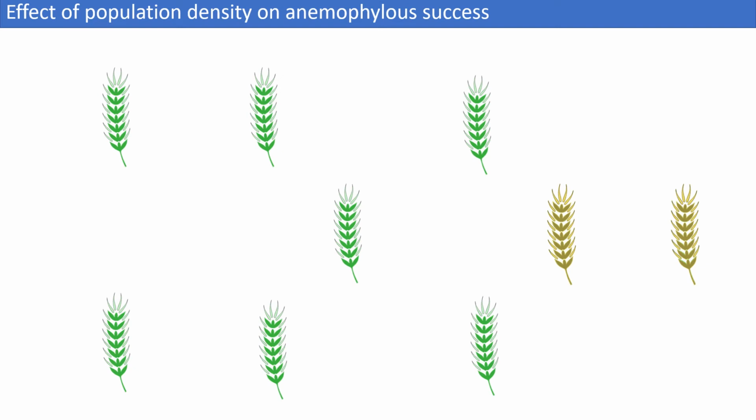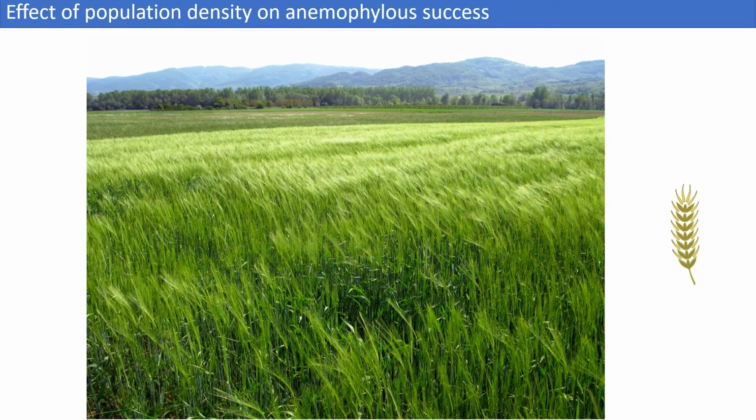This is typically one of the reasons why domesticated Poaceae crops grow in large monocultural fields. This significantly increases their pollination success. Of course, increased population density also comes at the cost of increased interspecific competition. Thus, anemophilous plants need to grow at densities which optimize pollination efficiency but do not enhance competition.